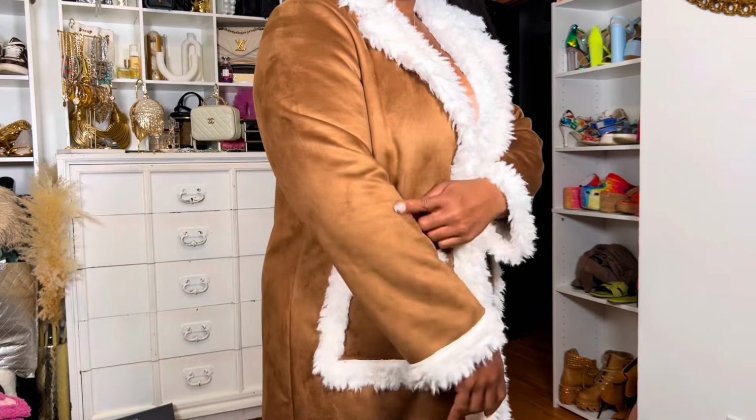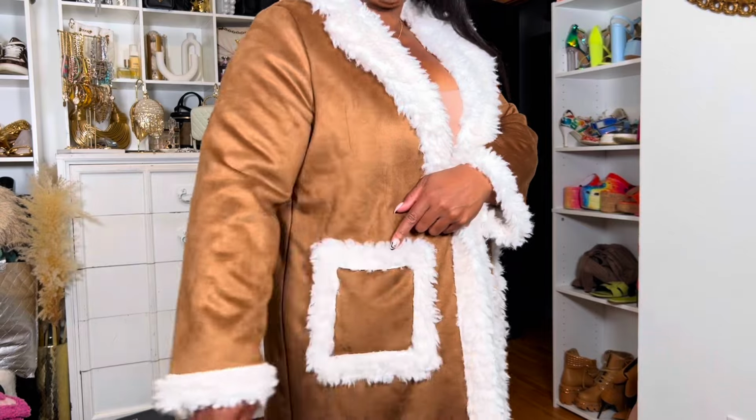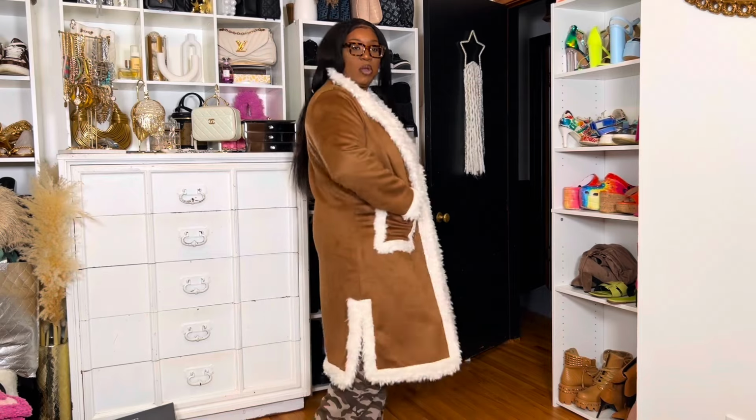I don't want to throw it in the washer because I don't think this material is going to hold up well in the washer. The sheen on here, I don't like the sheen either. That shine, I could do without that. But other than that, I see what they were going for.